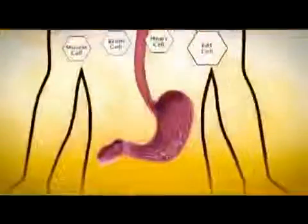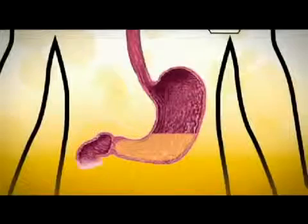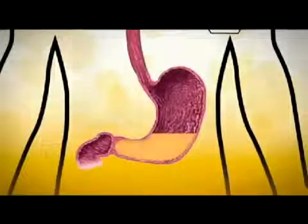BIOS Life Slim contains a patented fiber matrix that forms a soft gel solution in your stomach. When taken before a meal, this slows absorption of the food you eat. This creates a feeling of fullness, which reduces your appetite and prevents overeating.